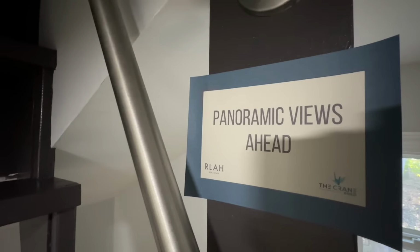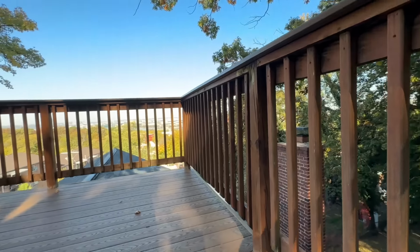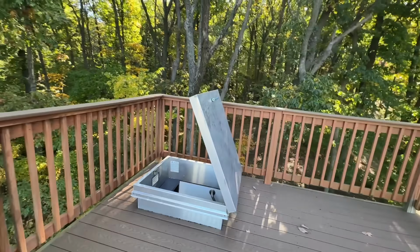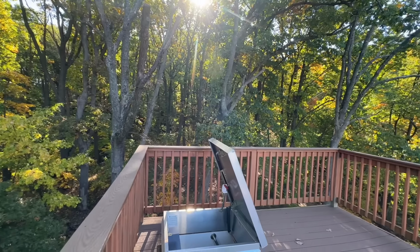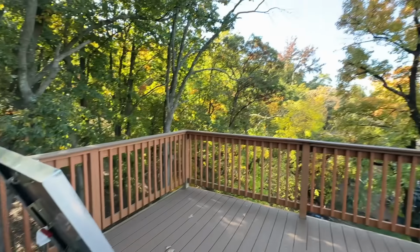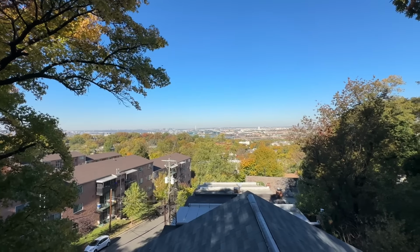I think that leads us to the coolest feature of this home. Let's check it out. Okay. Check this out. Now, this is probably the first home that I've seen in Southeast, in Anacostia, that has a rooftop deck. We see this a lot, especially in condos, in neighborhoods in Northwest, Petworth, Columbia Heights especially. But I've never seen this feature. I mean, look at this. You get views of the entire city. Let me just zoom this in so you can see the beauty.